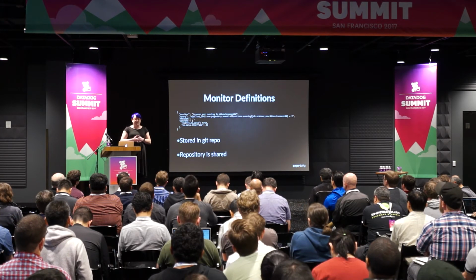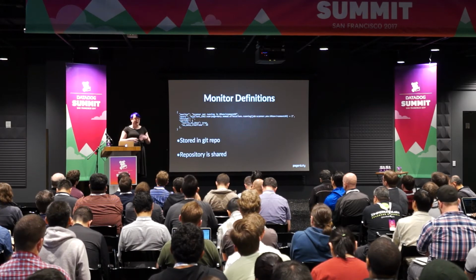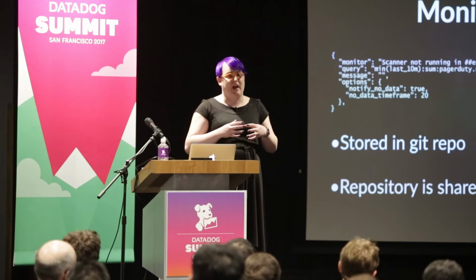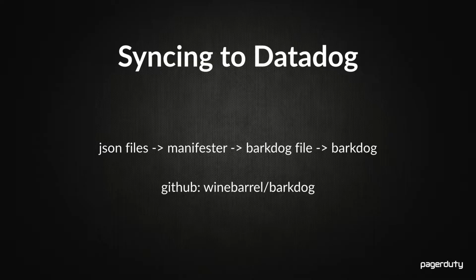Monitors and environments are defined separately. You can basically go into any environment and pull any monitors in. And if you create a new environment, you just create a single JSON file in this repository, and you end up with all the default monitors that we've created. We sync our monitors with Datadog using BarkDog. We basically have our custom internal format, which gets transformed using an internal tool, and then we use BarkDog to sync with Datadog.